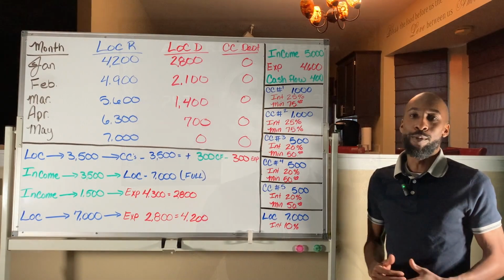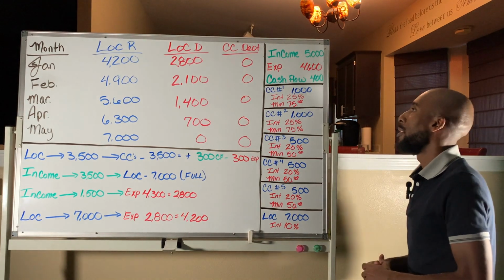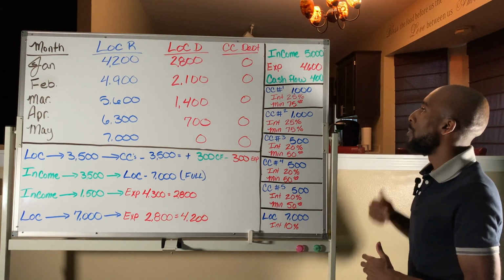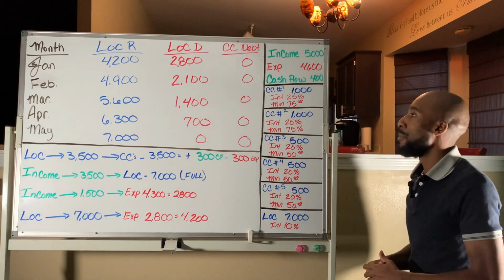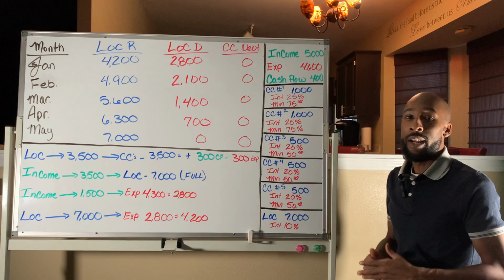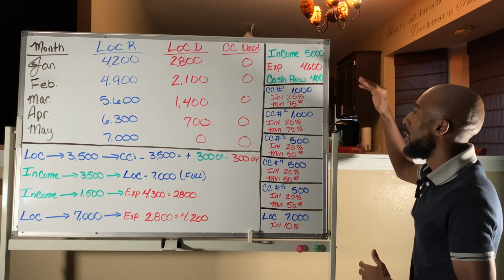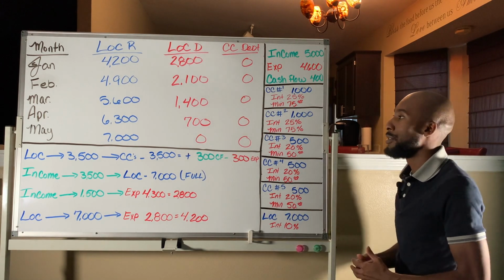Let's go. All right, so we're on the whiteboard. Let's jump in, see what these numbers look like here. So we have an individual whose income is going to be $5,000 per month. Their expenses are going to be $4,600 per month. Their cash flow, meaning the income minus the expenses, the money left over, is going to be $400.